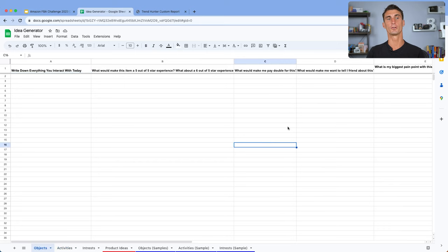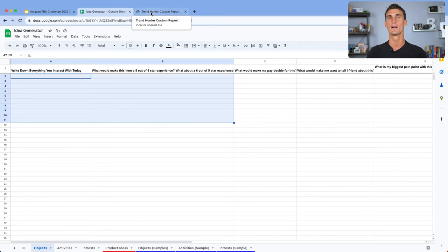And the first tool I'm going to show you is this idea generator tool. It's a spreadsheet that'll help you to figure out not only what you're passionate about, not only what you're interested in, but how you can turn those passions, those interests into profit, how to actually make good Amazon ideas from this. And I'm going to be showing you step by step how you can use this tool later in this video. But first, let's talk about some of the up and coming trends.